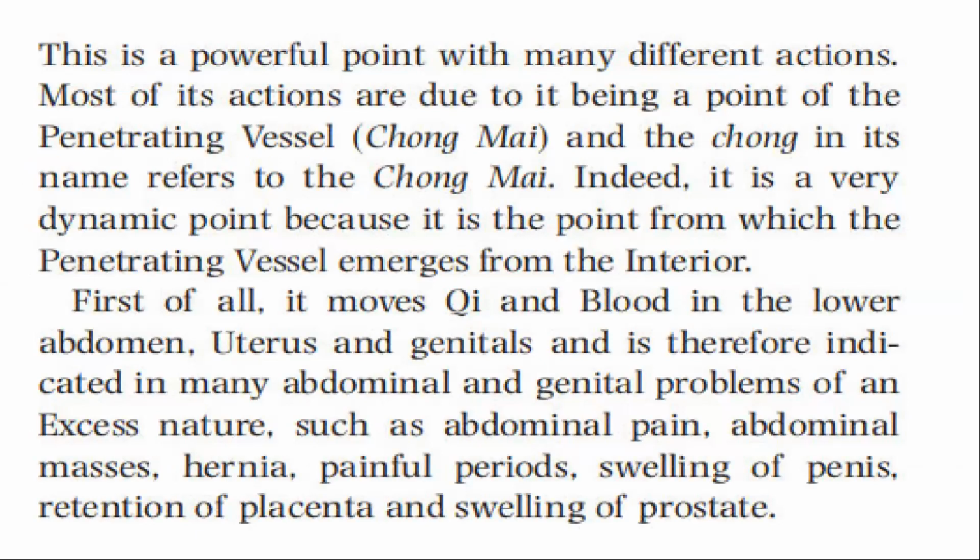Most of its actions are due to its being a point of the penetrating vessel, the Chongmai, and the Chong in its name refers to the Chongmai. Indeed, it is a very dynamic point because it is the point from which the penetrating vessel emerges from the interior. First of all, it moves qi and blood in the lower abdomen, uterus, and genitals, and is therefore indicated in many abdominal and genital problems of an excess nature, such as abdominal pain, abdominal masses, hernia, painful period, swelling of penis, retention of placenta, and swelling of prostate.